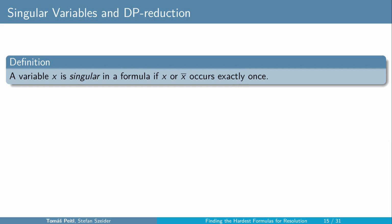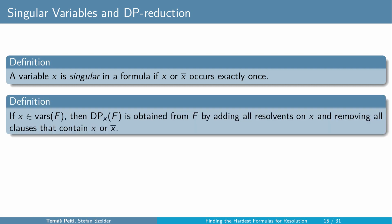Another notion that we're going to use there is that of singular variables. A variable is singular in a formula if one of its literals only occurs once. Okay, and then another notion is that of DP reduction. If you take a variable of a formula, then the DP reduct is obtained simply by performing all resolutions on that variable and then removing all clauses that contain the variable.